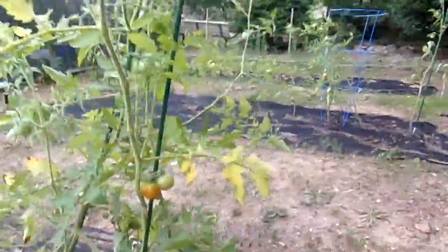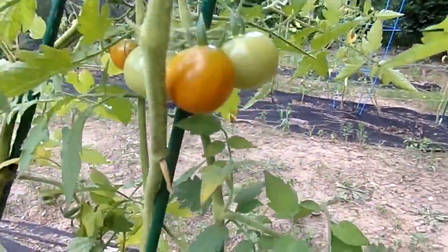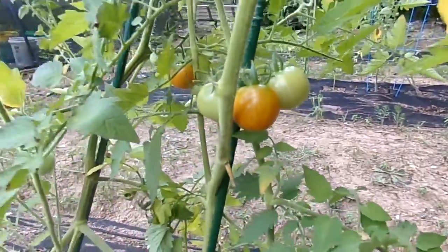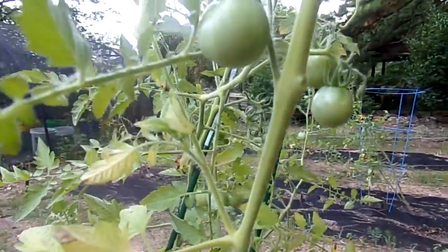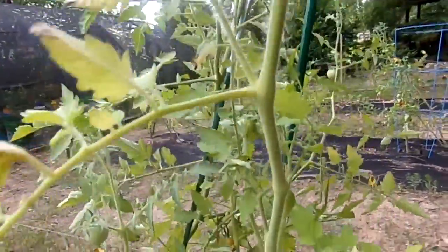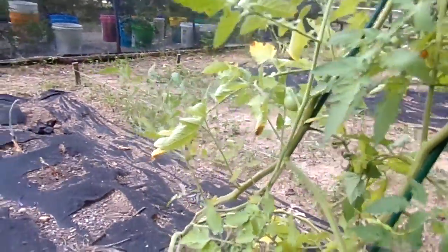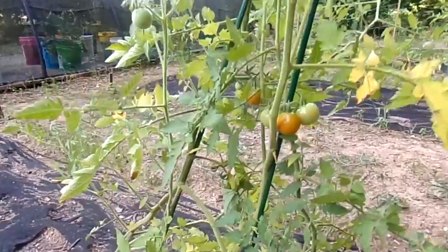You can harvest your tomatoes anytime. I normally harvest them when they're this color, orange or red. Sometimes I've harvested them when they're green. It just depends on what kind of flavor you're looking for, or what you're looking for as a whole.